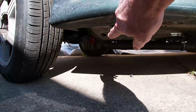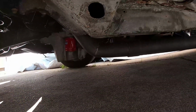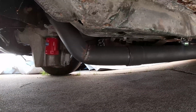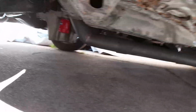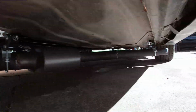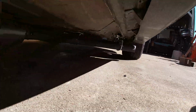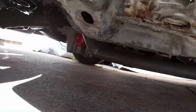We had to cut it there to kind of make this bend, because these headers are not identical. Our manifolds are not identical. So we had to kind of cut it and do like a little pie cut to bend it so it kind of sat even all the way through. And then we just kicked them out right in front of the back tire. Sounds really good. It runs really good.